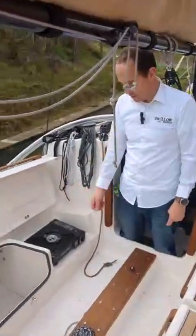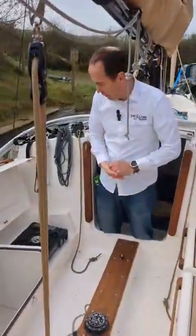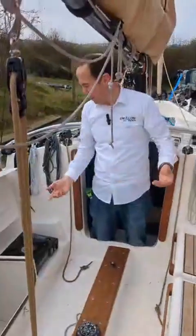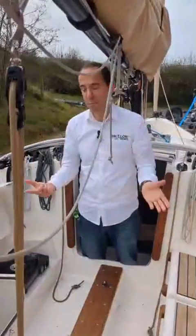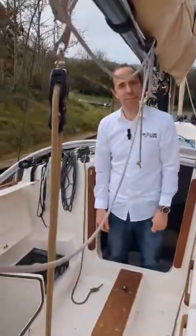It's a flat surface. You can have a cool box in here, and prepare first class kind of meals. Well, it doesn't really matter whether it's first class or not. I've got a rule: if you're eating outside, it tastes better. If you're eating outside on a boat, it tastes even better, no matter what it is. So that's the idea there.